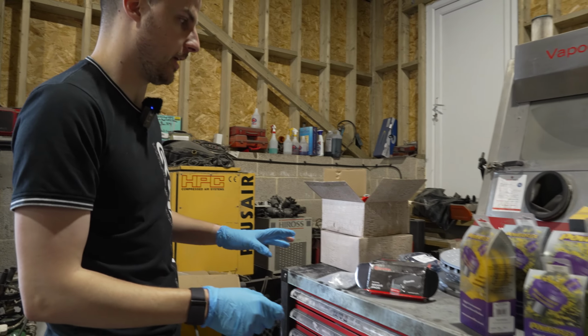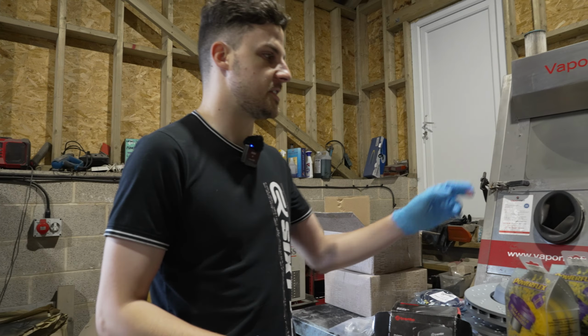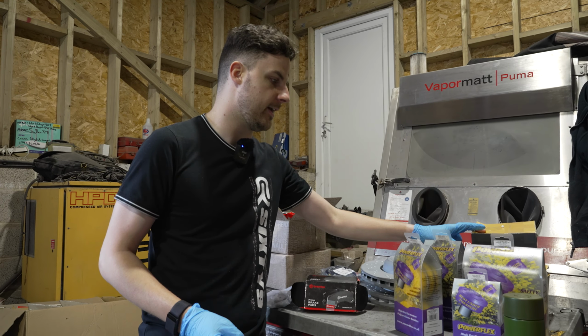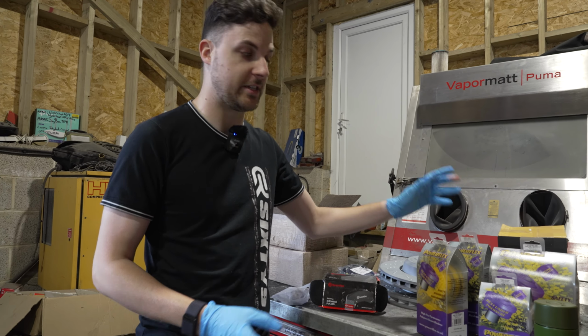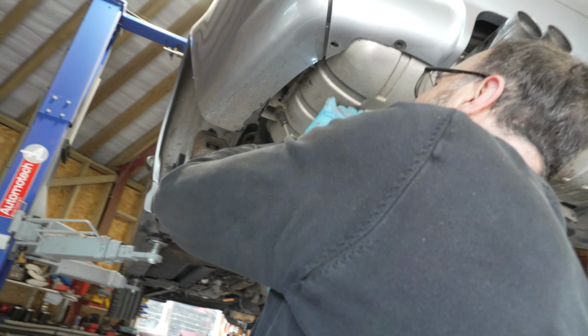So this is a whole big brake kit. It's got all the spacers, the hoses, the pads. We've also got all the CV joint rebuild kit, and we've got the bushes for the rear because it all needs to be completely rebushed, the whole car, because it's 20 years old and knackered.